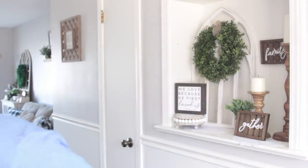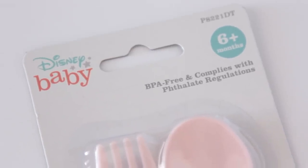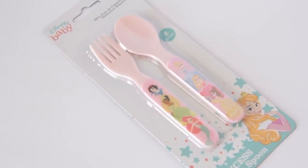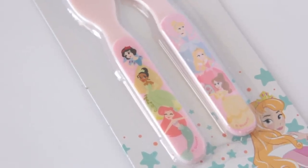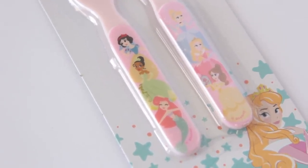I want to be as detailed with this as possible because I'm sure I'm probably going to get comments like, don't give that to your baby. But to each their own, right? Okay, and then I was able to find these Disney Baby, BPA free and complies with, I ain't even gonna try to pronounce that, regulation. This is for 6+ months, and it's just Princess Fork and Spoon, and it has Cinderella, Aurora, Belle, Ariel, Tiana, and Snow White. And this was the only set of spoons I saw.